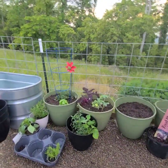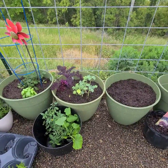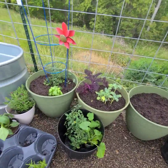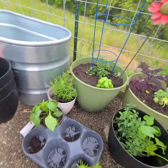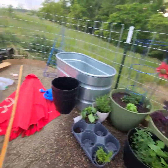I got my green kale, my curly kale that I was growing in the houses out here, with the purple kale I bought. Tomato, basil, lavender. I bought a lavender. I always want to grow lavender. I don't do very good at it. So that's just what I got going on. What a mess.